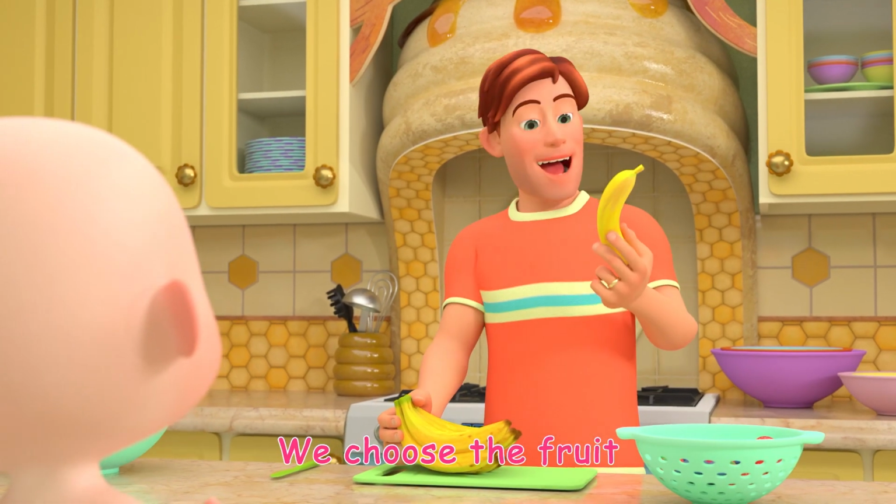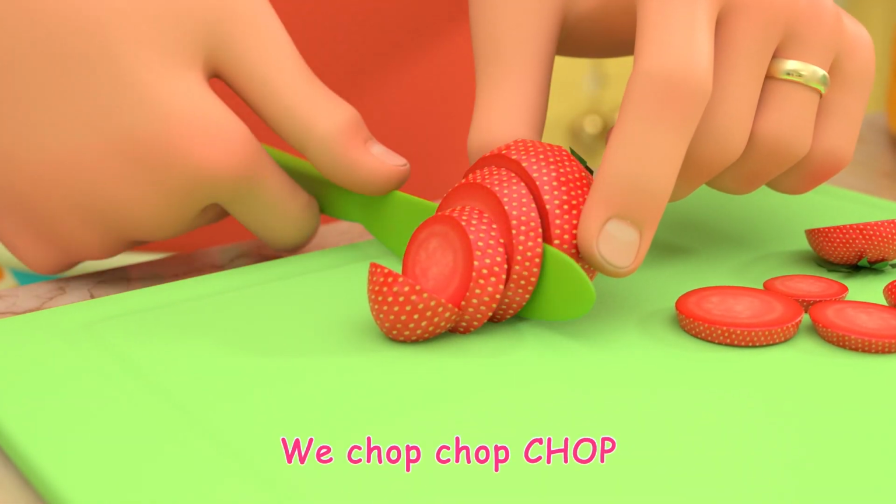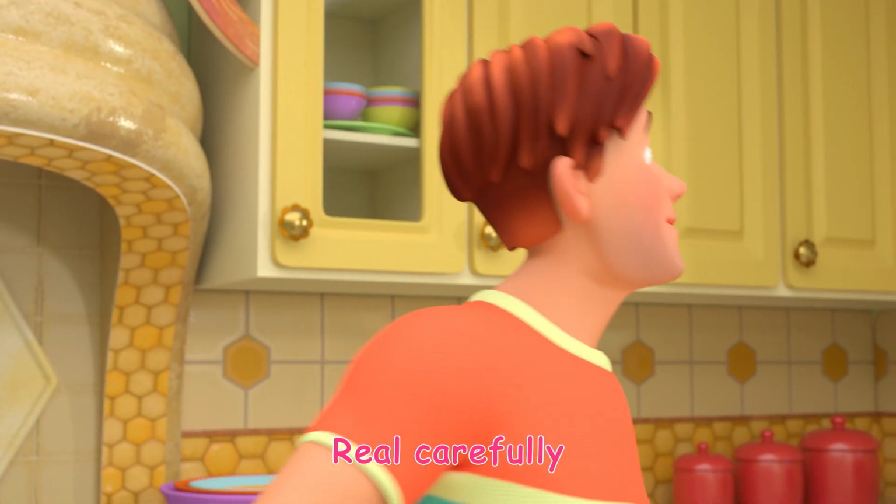We choose the fruit. 1, 2, and 3. We chop, chop, chop, real carefully.